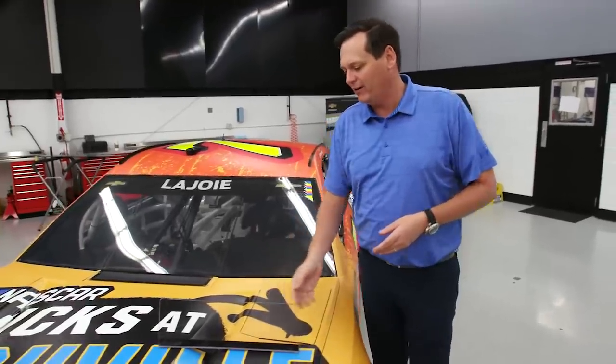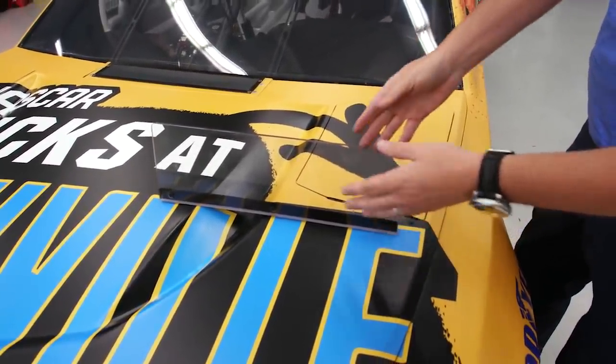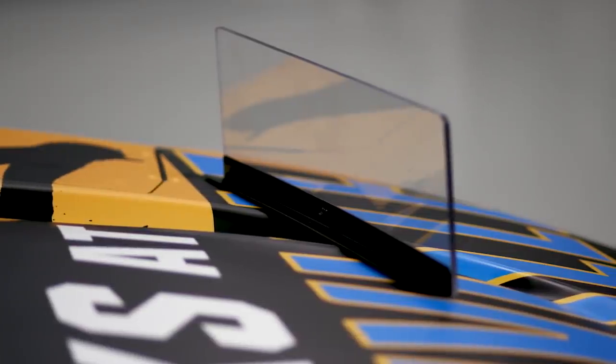The other option teams have, and we'll see, you could call it a wicker. I call it a hope guard, because you hope the mud hits this. You hope it doesn't hit the windshield. You may see some teams with a little piece of Lexan on the hood trying to protect the visibility for the driver if that dirt track gets a little muddy.